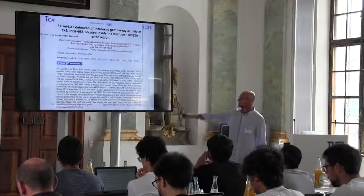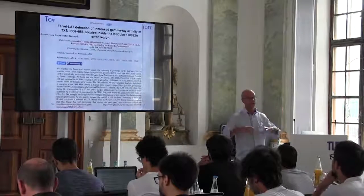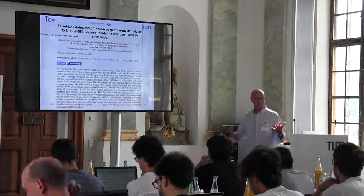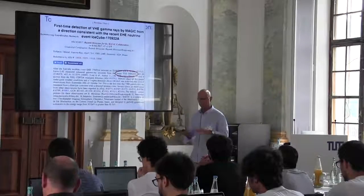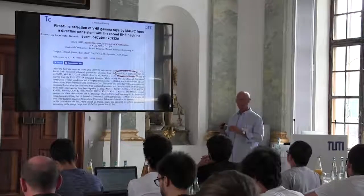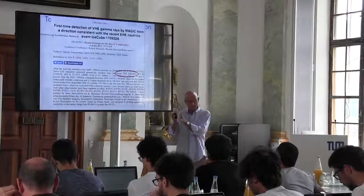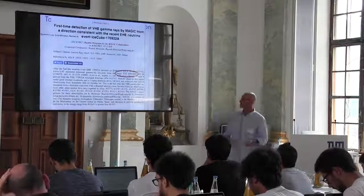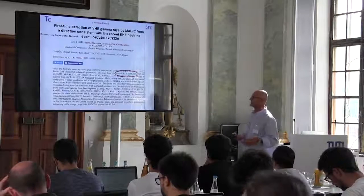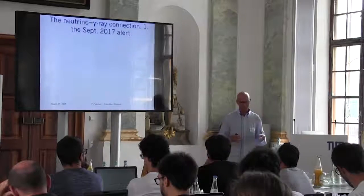Fermi looked at it, and found that there was a blazar, TXS 0506+056, which was flaring. It was in a very active gamma ray state, and I'll tell you more about it later. This started getting people interested, and MAGIC, which is a gamma ray ground-based observatory, which is sensitive to even higher energies than Fermi, looked at it as well. And remember that the higher the energy, the closer you are to the neutrino energies, so the more interesting things get. And this started all optical, infrared, X-ray, radio observations, and it turned into the two Science papers and the facilities.